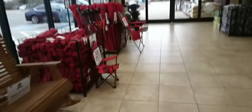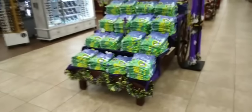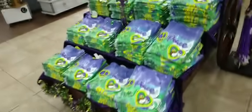I can smell the cinnamon pecans. They have those grills too. Look, those are cute little cooler bags. Those are cute. Let's see if they have any Valentine cups. Hey. Love being here at Buc-Ee's. I see they have their Mardi Gras. They have their Mardi Gras t-shirts. Peace, love, and Buc-Ee's.